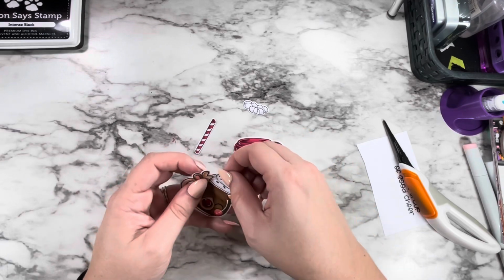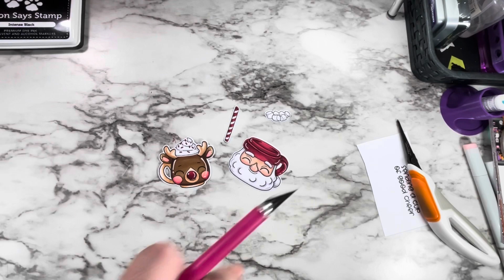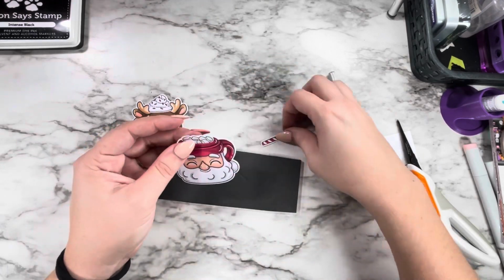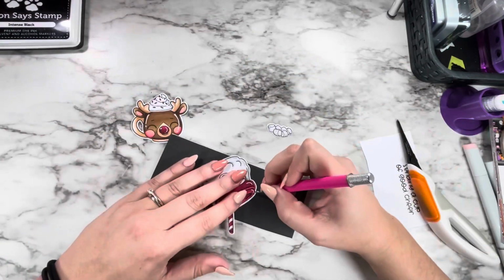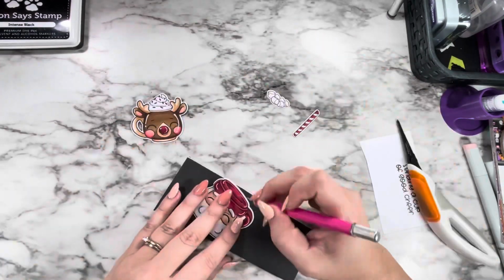And you'll see in a minute I break out my X-Acto knife to do something similar with Santa's hat. I just cut a tiny little slit right at the top of that mug with my X-Acto knife, so that way the marshmallows could sit inside, and I think it just looks so cute. You definitely don't have to do this, but for something so easy, I think it really does help to kind of change up the look.